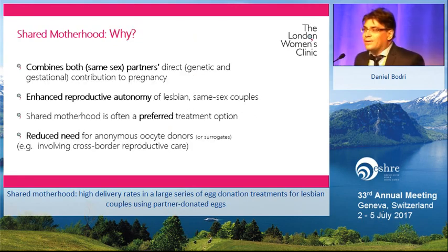Shared motherhood combines the genetic and gestational parenthood so that both parents could be equally related to their future child. The possibility of choosing this treatment option enhances the reproductive autonomy of lesbian same-sex couples. Shared motherhood treatment is often a preferred option over donor IVF or donor insemination that involves only one member of the couple. In case of a medical indication, it also reduces the need for anonymous oocyte donors, or in some cases even surrogates.